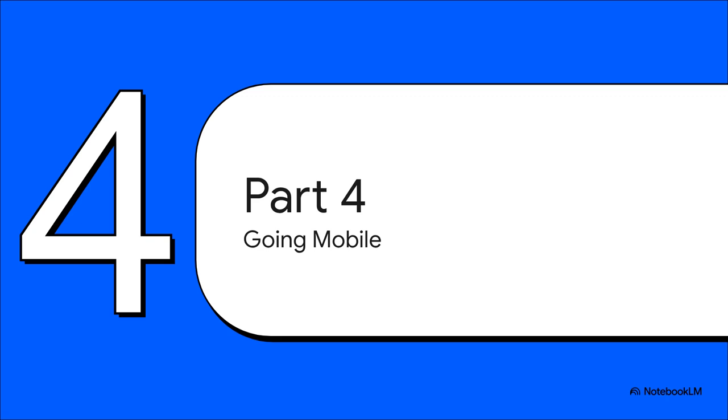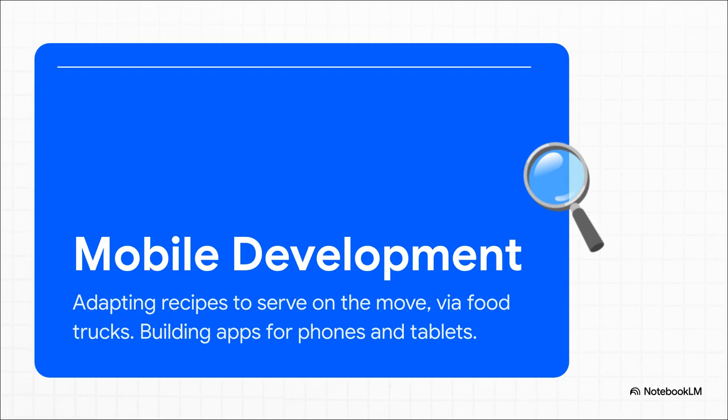Our restaurant is a massive success. So what's next? People want our food on the go. It's time to expand the business. It's time to launch a food truck. How do we take what we do and make it work for a mobile experience? Well, that's mobile development. And the cool part is, with tools like React Native, developers can use the skills they already have from the web to build native mobile apps. It's just like adapting your amazing recipes for the food truck. You're creating a new experience, but you're not starting completely from scratch.